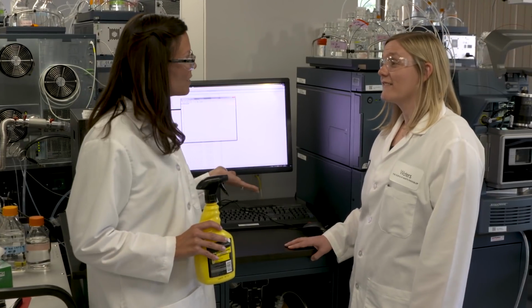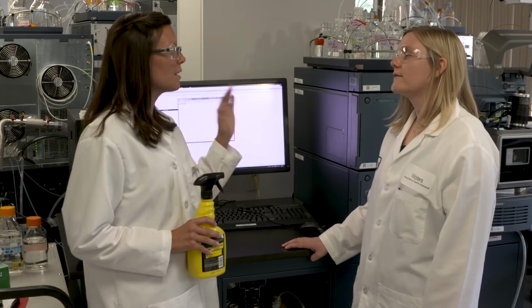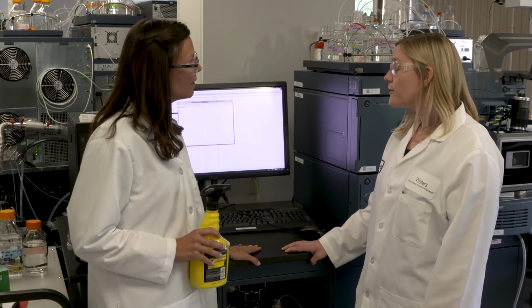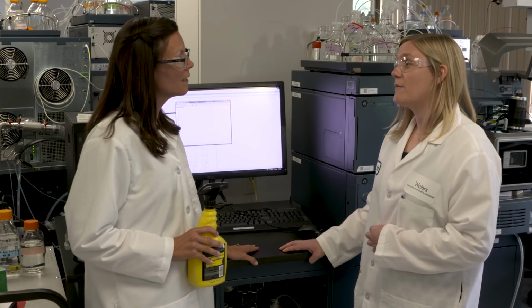Wow, Kari, that's really interesting work. I like what you are able to get with soft ionization techniques, but I have to tell you, I still do a lot of work with electrospray ionization. Do I need a dedicated system for APGC? No, using the APGC source, you can actually do both APGC and ESI, or LC, on the same mass spectrometer.